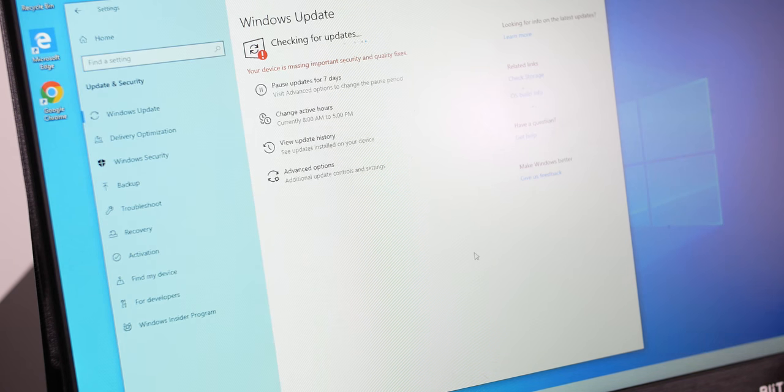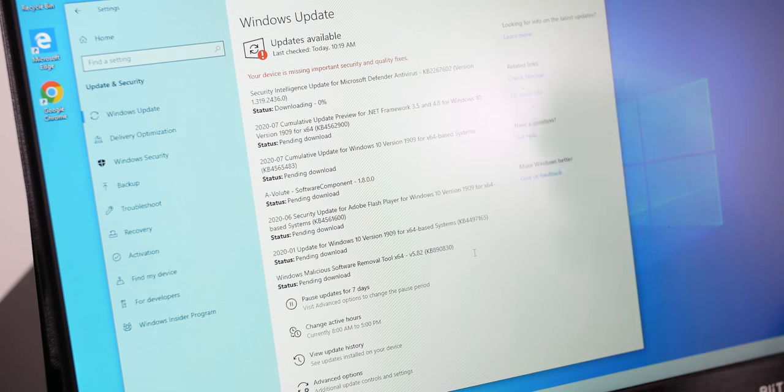Okay, let's also go into settings, update and security, check for updates, and there are probably going to be a ton of updates, so we'll just update them, restart the computer if needed, and yeah, just make sure to update Windows. Yup, as I suspected, there are a ton.